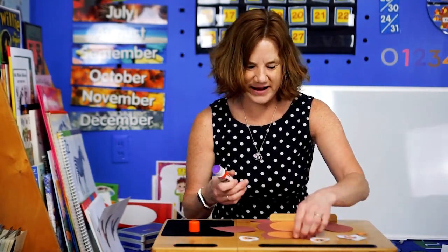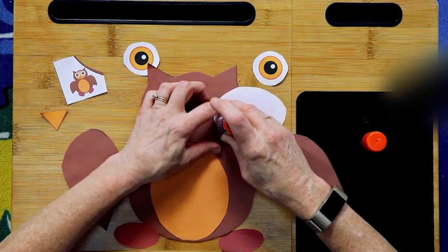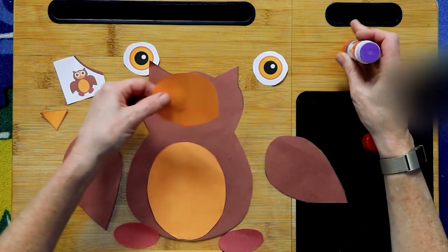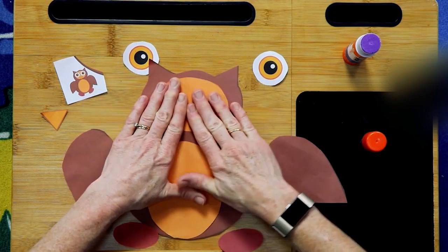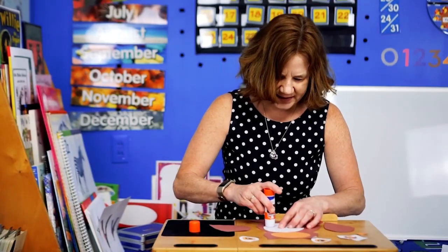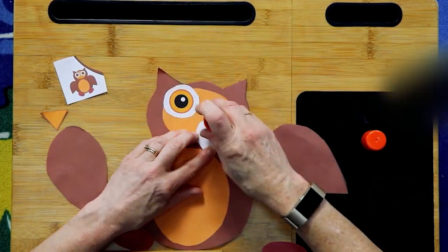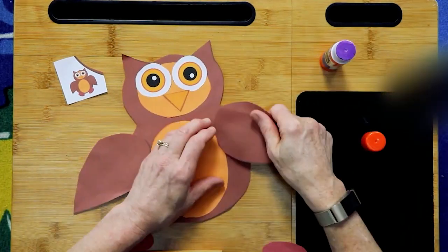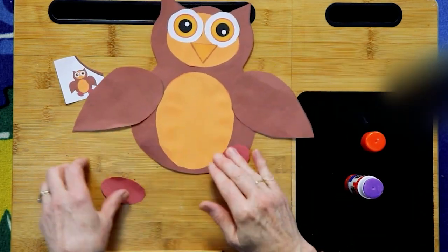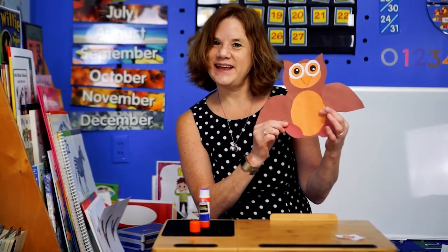Okay. All right, let's get our glue out and get working. So I'm gonna start with this oval piece. I'm gonna put some glue around the edges. There's two ovals, but this one goes this way, so it fits on the face. That would look kind of silly, so I'm gonna put that on. And this is the owl's belly. The feet on, and then you have yourself an owl.